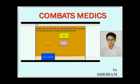Next one, triage. Tactics varied by country, but British soldiers created a three-part system to categorize soldiers. Number one, wounded soldiers requiring minimal care before returning to the front lines. Number two, more seriously injured soldiers in need of hospital attention. And number three, soldiers expected to not live despite medical treatment.